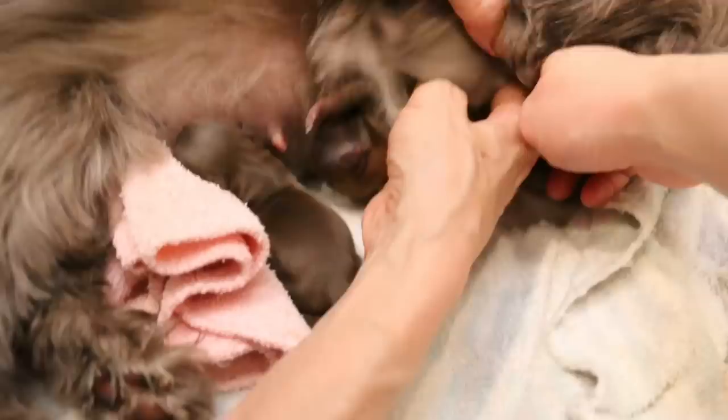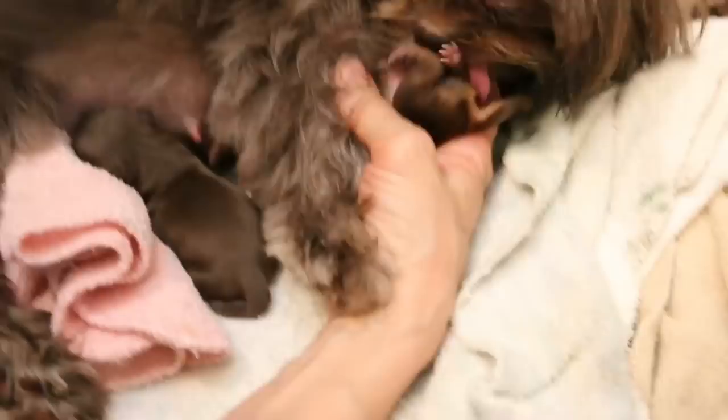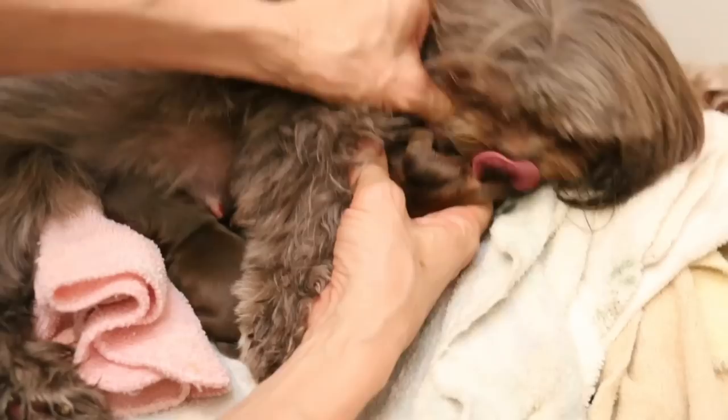Why don't you show them the cord real quick so they can see what you're talking about. She's a good mama, and she licks her babies and keeps them clean. She can lick their bottom, that's great. But when she goes to the cord, what you have to do is flip the baby over so it's not available, or move her head over to the other part of the body. Okay. Good girl, Coco.